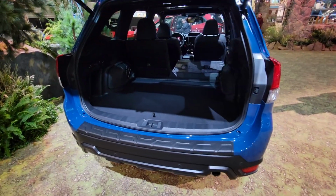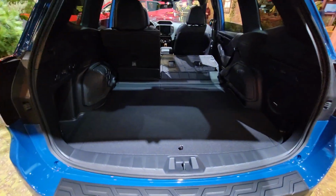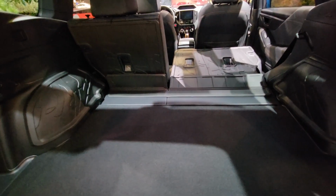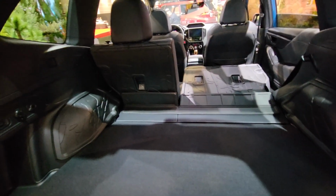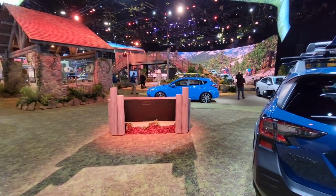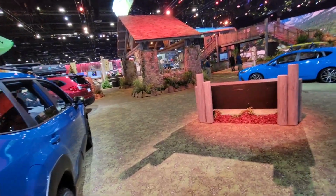And since we're here, we'll take a look at the Forester. Pretty standard fare for this class of vehicle. Oh, interesting. Hard to get this cover up with these little guards on there, but just a spare tire underneath there. Walk over and take a peek at one more thing.